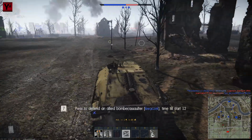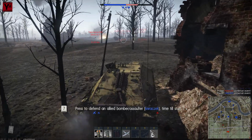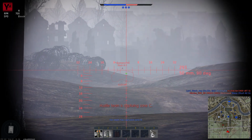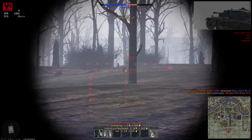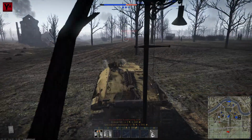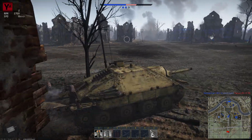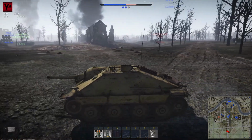So, what to do. Stuggy time! Hello, sir. Just remember that front left side of the Stug, yeah, that's vulnerable if someone gets a shot at your driver's viewport. Fine. Not a lot else I can do from here, I think. And in fact, somebody is capturing point C. So I think our T-34 friend isn't as dead as I thought he was. So let's get turned round and just drive.